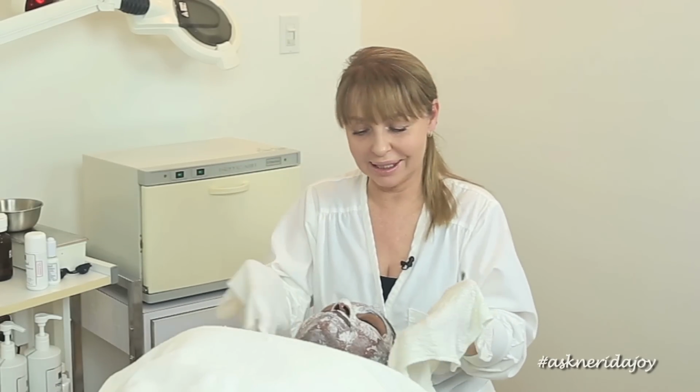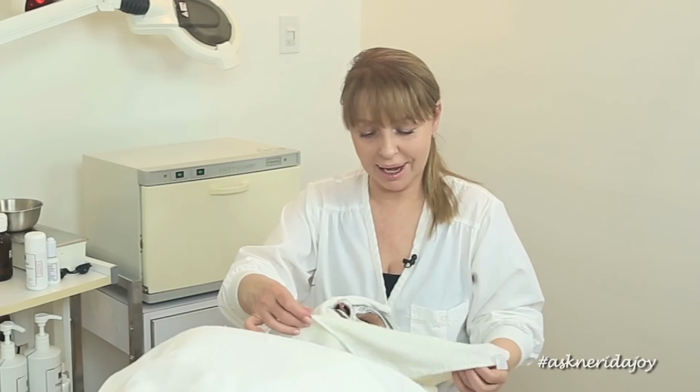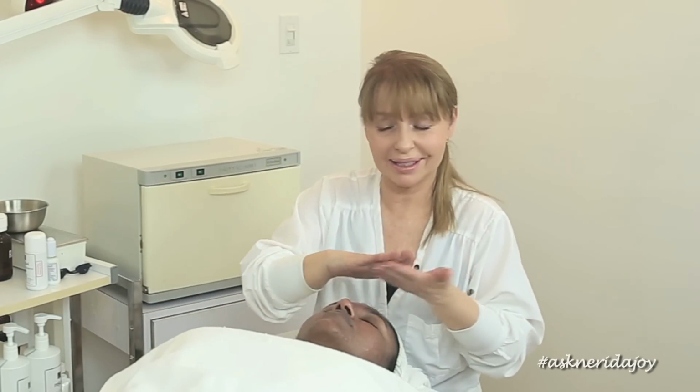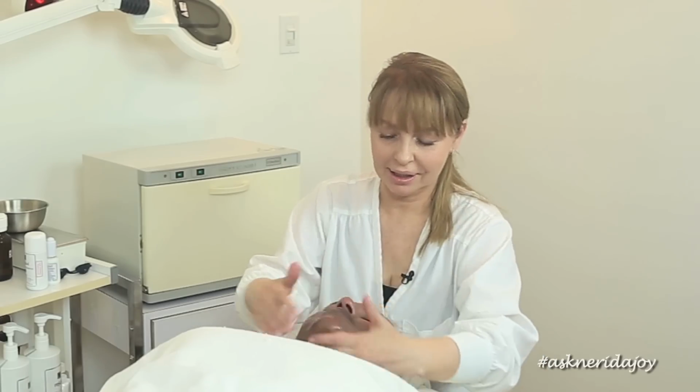Okay, so we are back. I've removed the gauze from Christina's face. We've iced over her skin, iced over top of the purifying mask, and we're going to take it off now with warmer towels. Okay, so we have removed the mask, and now we're just putting a little bit of healing gel on her skin.